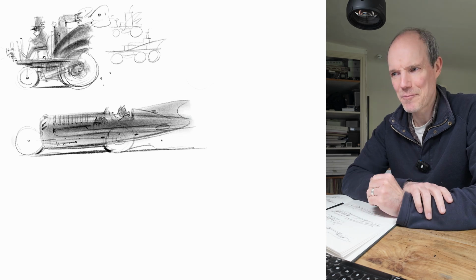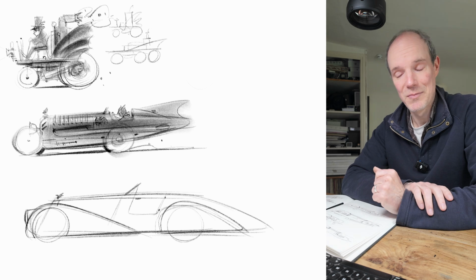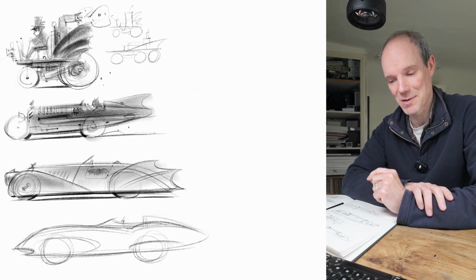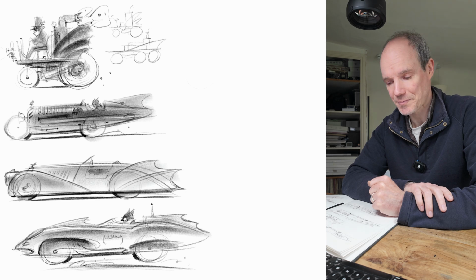And the good thing with that task was that it took the thought out of it. I didn't have to spend too long thinking about what I was going to draw next. I could just think, right, Batmobile in the 1930s, what does that look like? And I could just get on with the doodling, basically.